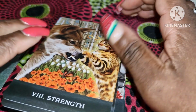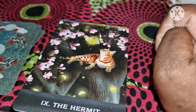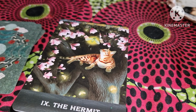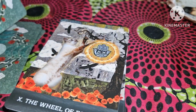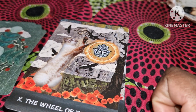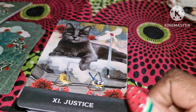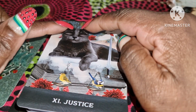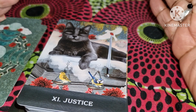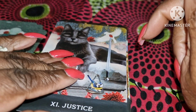The butterfly there as well for transformation, I guess. So you've got the Hermit, which is a cat just hiding up on top of a tree. The Wheel of Fortune. Justice. And I like the way that the cat's eyes are closed to show blind justice or impartiality. And you've got the scales and you've got the sword.